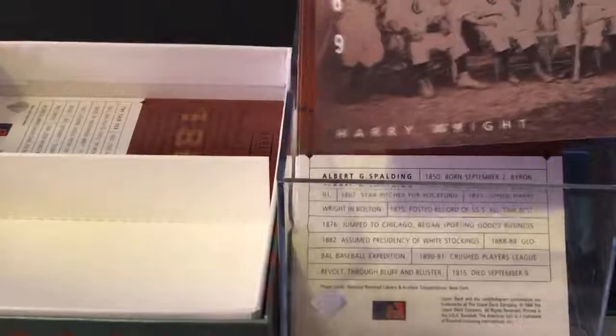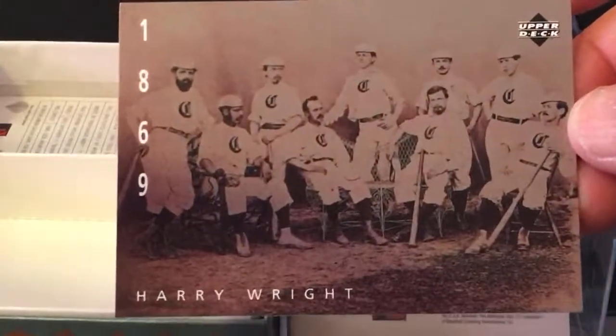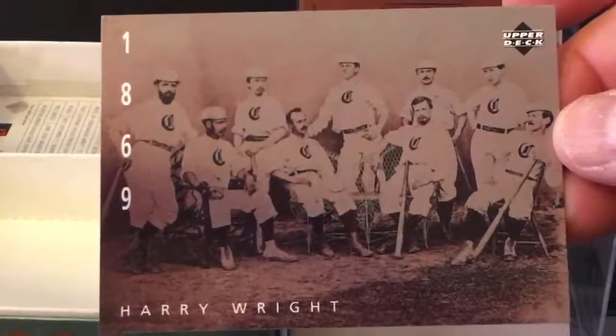All right, so card number 5 on the flip side is Harry Wright. Harry Wright. Awesome there.